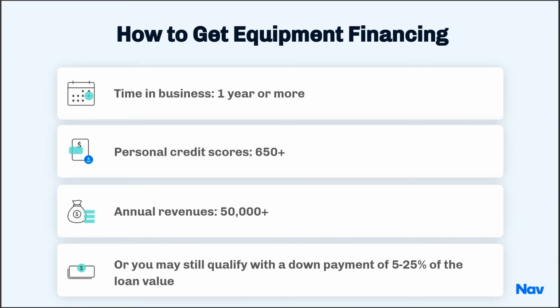So how do you get equipment financing? Typically, lenders are looking for at least a year in business. They're looking for a personal credit score of 650 or better. And for a loan at the bank, for example, they're looking at a little higher than that and would prefer a credit score in the 700s. So you don't have to have impeccable credit to get an equipment loan. Also, they're looking for annual revenues of 50,000 or more.